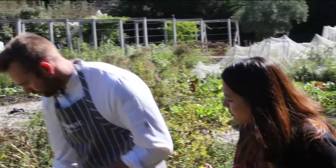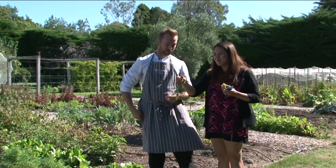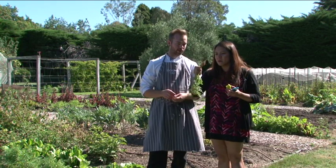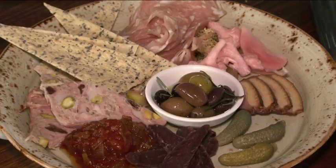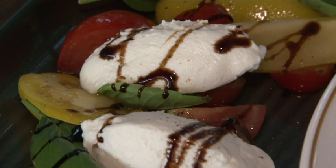Tomatoes everywhere. These are heirloom carrots. These cannot even be farmed commercially. How cute they are. So what kind of dishes do you make with this? Our side dish of the honey roasted carrots we use for these. From the farm outside to a table inside, fresh food straight from the source.